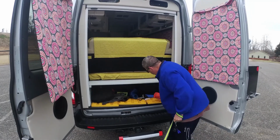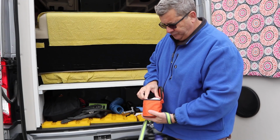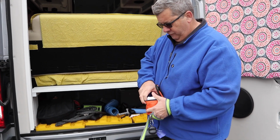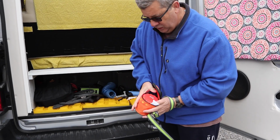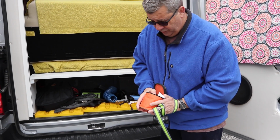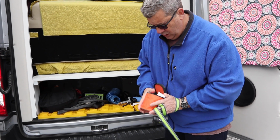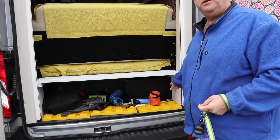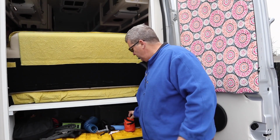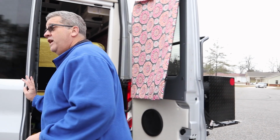And got some little road flares. These are pretty cool. I bought these off Amazon too. Just if you have to put a flare out on the side of the road, it's a pretty neat little flare. Didn't a viewer suggest those? Yeah, one of my viewers actually suggested those. She told me about these, and I got them, and I like them. They're pretty neat. They don't take up much space, and they're really bright. I haven't had to use them, thank goodness.